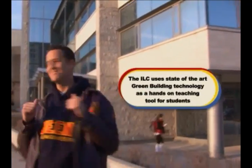All right, behind me is the ILC, and this is the main engineering building on campus. Now, this is used by students and professors from all engineering disciplines. Let's check it out.